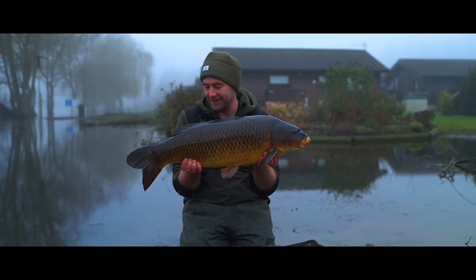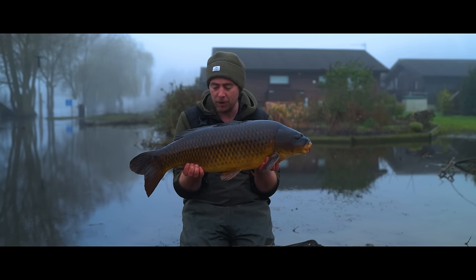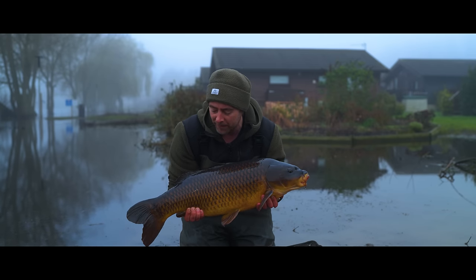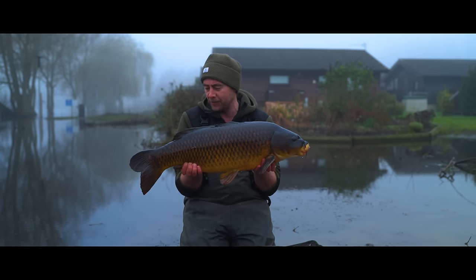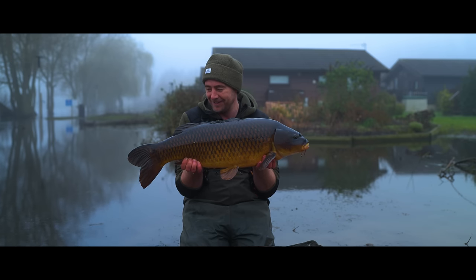It dropped down real cold last night, around -2, thick fog again. But you can fish from 8 o'clock, so we were up from about 6:30, brew, everything on the barrow, round to the swim for about 7 o'clock. Got some fresh baits tied on, although it did take 2 casts with them big leads. Got him bang on the spot, nice drop.